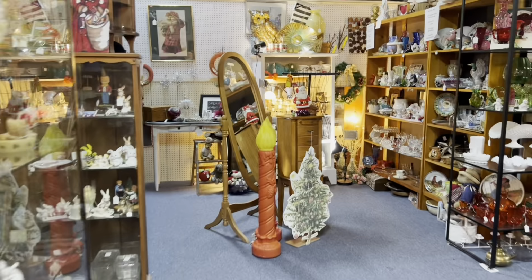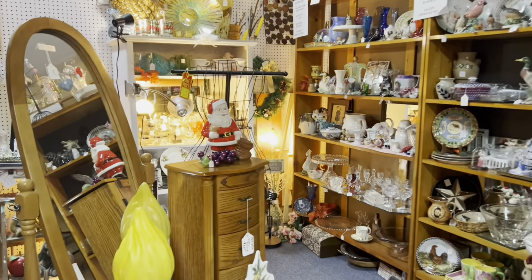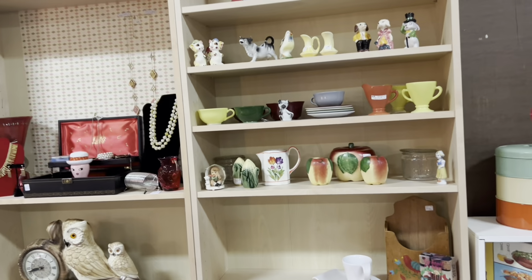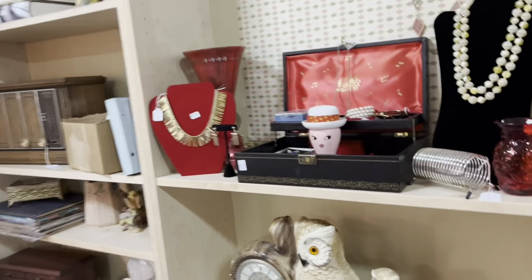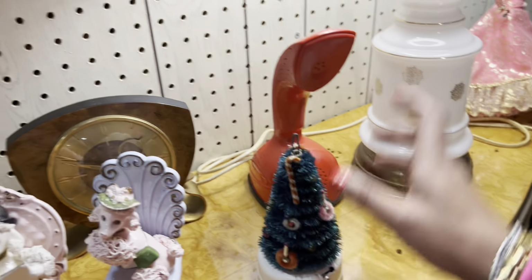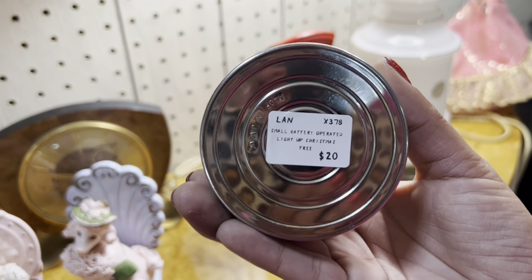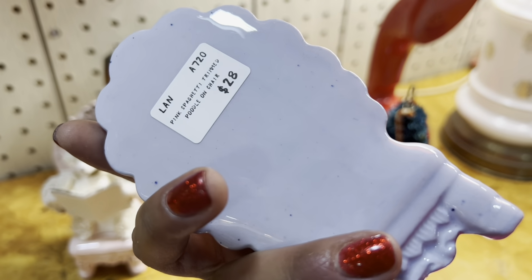The longer I do this, the pickier I get. It's more and more fun to find things you haven't seen before. Well, there's a new booth here that's got a bunch of kitschy little items. Very well displayed. Look at these guys. Okay, first of all, that phone is amazing. Love the Christmas tree. But what about the poodles on the chairs?